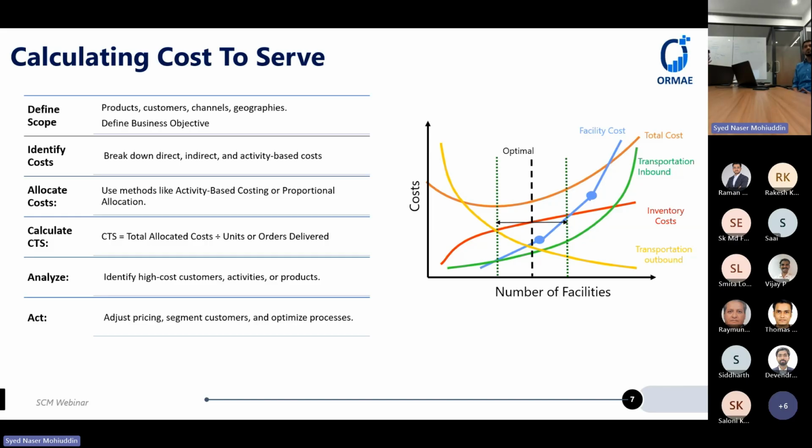And with this analysis, you will identify the high cost customers or the products. And accordingly, you will define your business strategy in terms of the pricing, segmentation, or optimization of the processes.